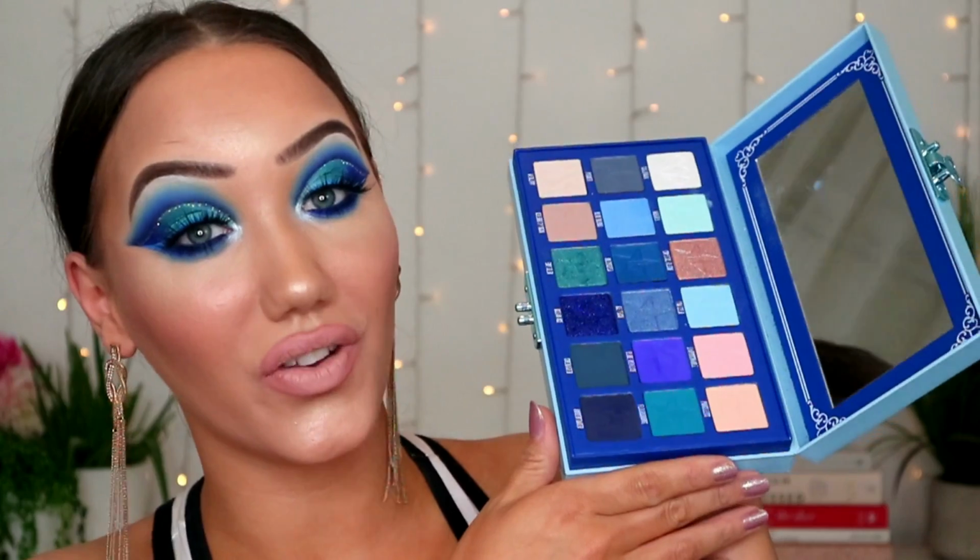Yeah, I mean, I only used 8 shades in this palette. The 8 shades I used, bellissima, in an Italian accent. Can't edit that in, can I? No. Yeah, so excited, much.